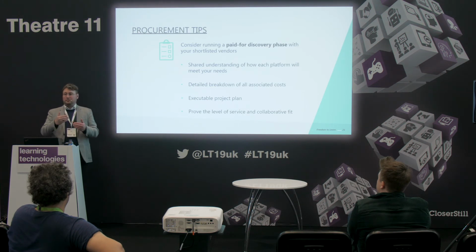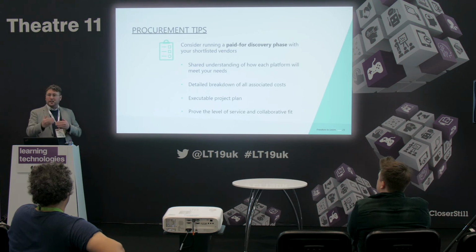Now, it does take an upfront investment to do that. It doesn't have to be that much, but if you build that into your procurement thinking, there's a far, far higher chance that you're going to come out with a successful long-term relationship with the vendor, and certainly with a strategic technology decision that's going to really make a positive difference to your organization.